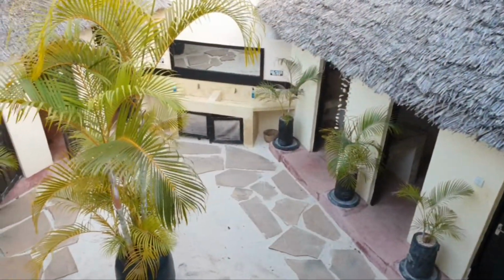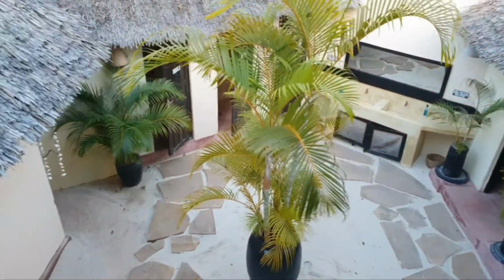For this particular room at Makofi guest house, it's $50 US per person sharing per night. That's inclusive of the local tourist tax of $9 per person per day. These are the really nice ablution facilities at Makofi guest house.